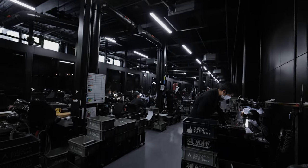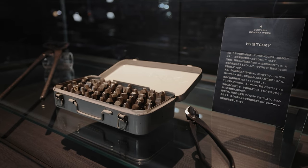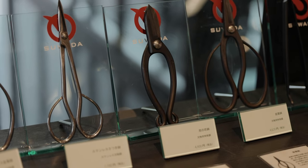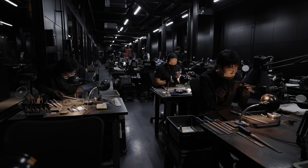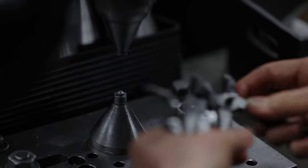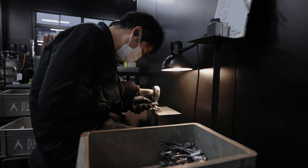These nail clippers are made in Tsubame Sanjo, Japan, by Suwada Blacksmith Works. Since its establishment in 1926, Suwada has specialized in manufacturing nippers, a tool to cut with two blades combined. Commitment to quality in every step of the process characterizes Suwada. From material selection to finishing, artisans perform each procedure by hand.